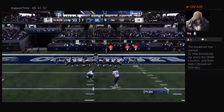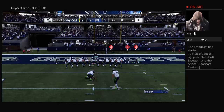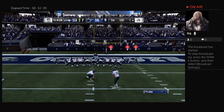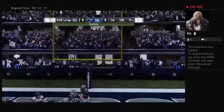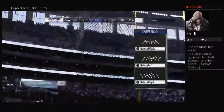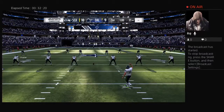Sebastian Janikowski to try the Seahawks field goal. From the left hash, he'll have to cut this at a tight angle. And Janikowski bangs it through. And they take the lead here by a point, 10-9. So that's a 7-play drive that ultimately stalls out there at the end.